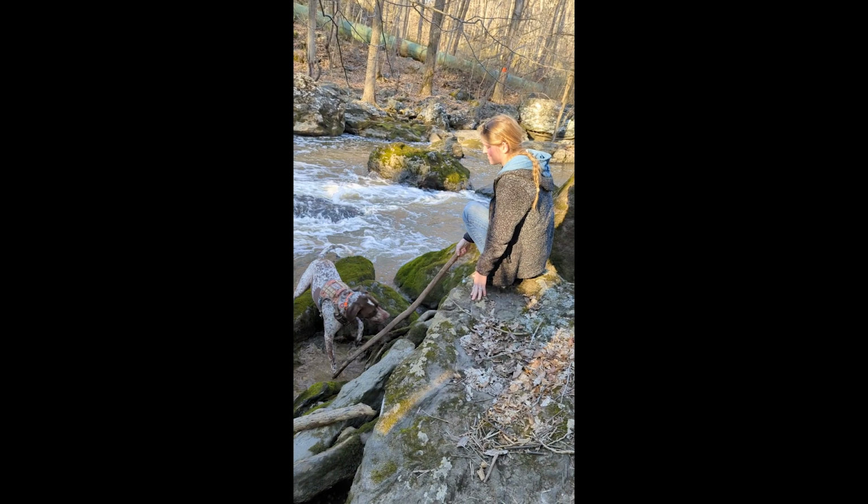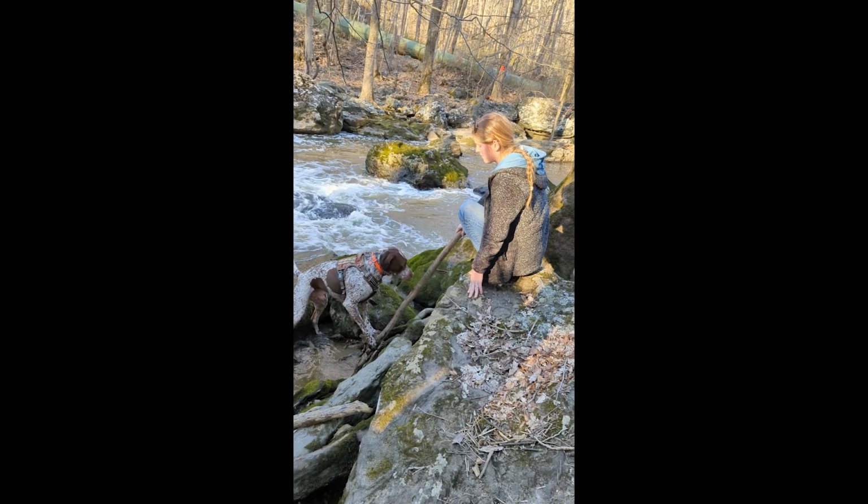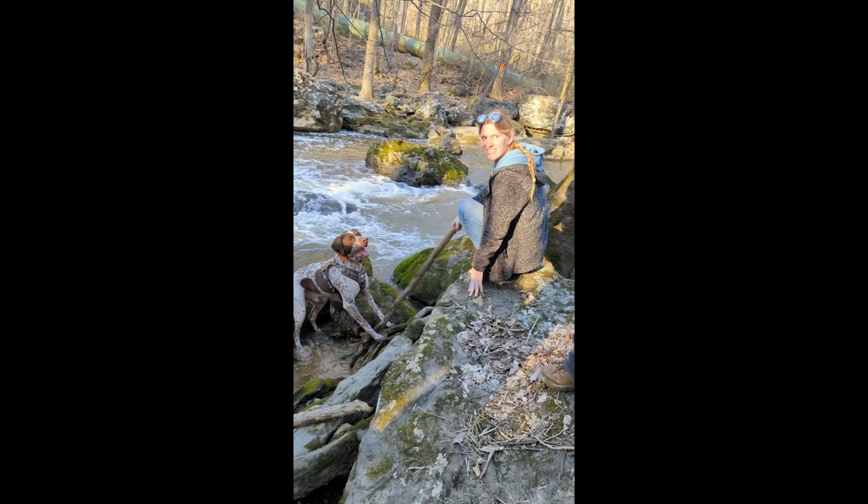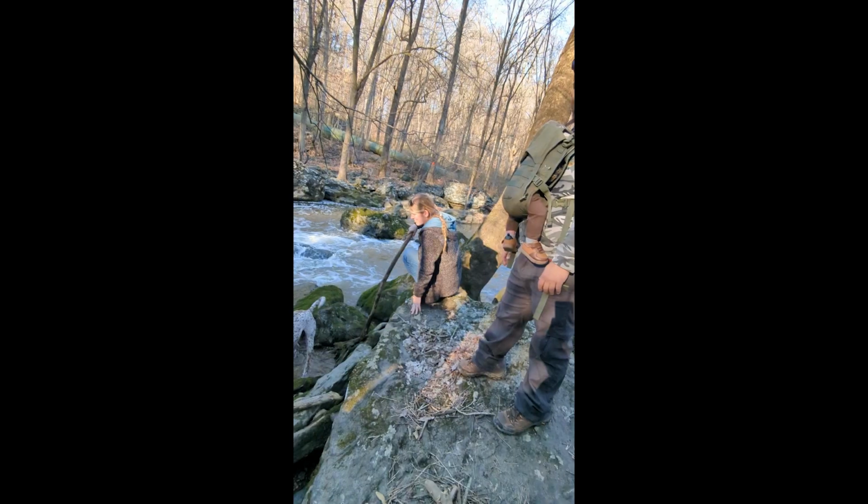We hiked along the Northeast Creek. For almost 2 centuries, from 1735 until 1926, this site was used for water-powered industries.